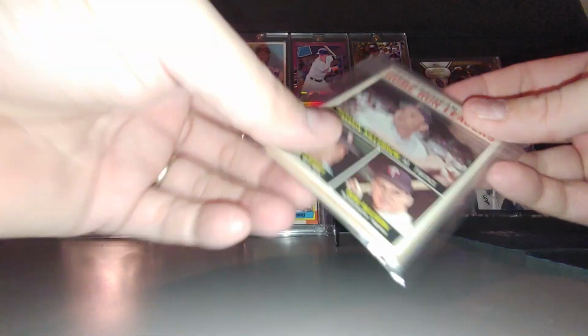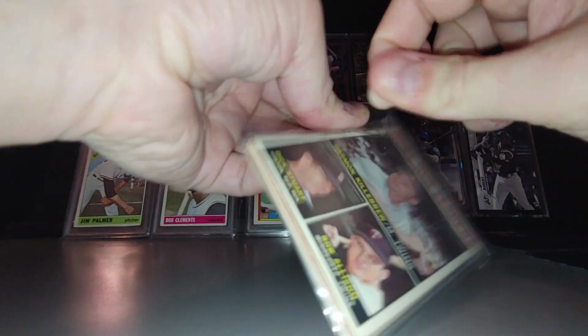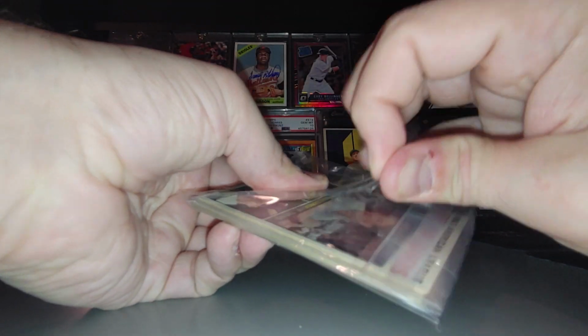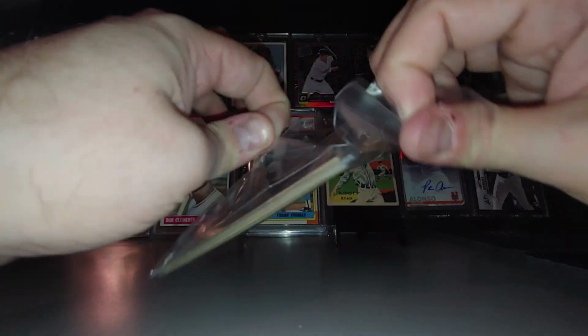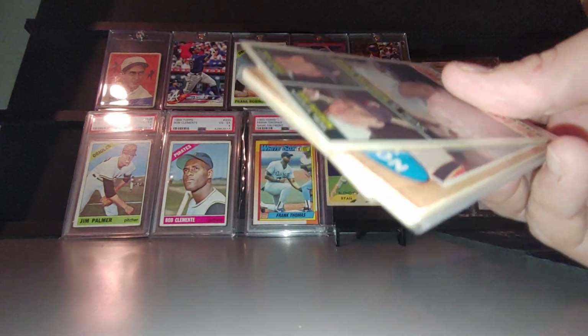Okay, the rest here looks like we are in a team bag. A taped up team bag. I am super cheap, so I save all my team bags. But when they're taped like this, I do not save them. I'm not going to hand super damaged stuff to people, as cheap as I am.